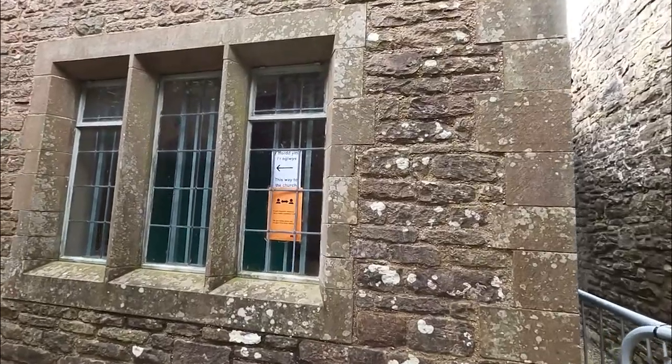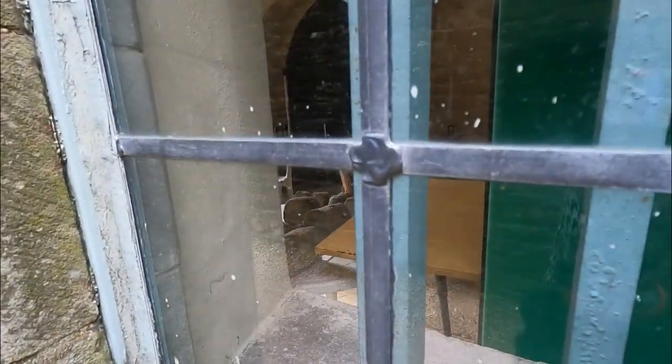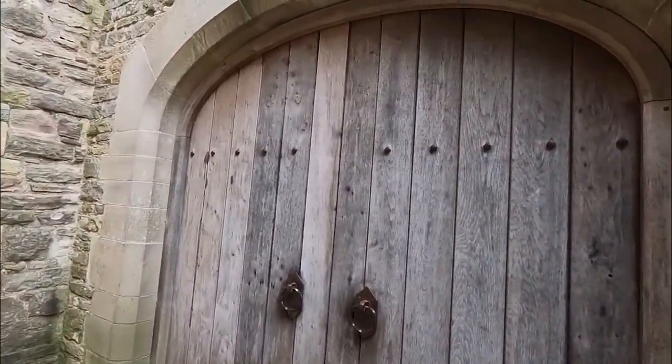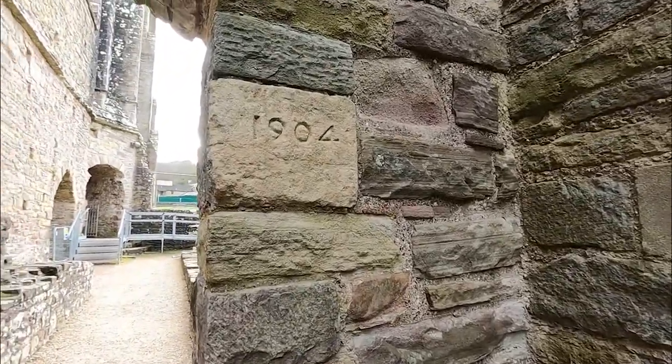This way to the church. Ooh, anything in there? Let's have a little look. Ooh, it looks like an office. Oh no, there are some bits and pieces in there, so they must do some sort of classes in there telling you about historic monuments. Just a guess. Nice solid set of doors. Oh yes, I don't think they're original, but they're very solid. They're well built. Look, there's another stone with 1904 on.